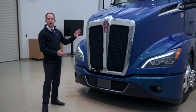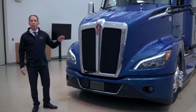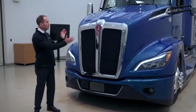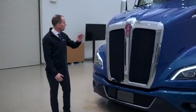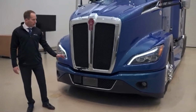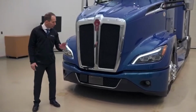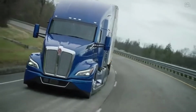The hood has been designed to be narrower, which helps us reduce drag on the front of the vehicle. In order to do that, we've designed an all-new cooling package inside, more narrow and lower in the frame rails, which give us the ability for air to move seamlessly down the sides. Now, when you look at the new bumper design, one of the things we did is we maintained the ground clearance that we had on the current T680, allowing air to go underneath and then exit in the vent areas that I've talked about on the sides.